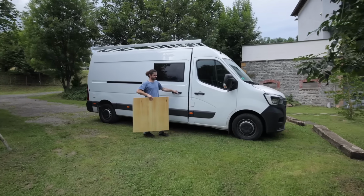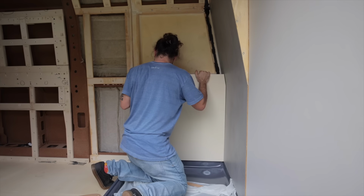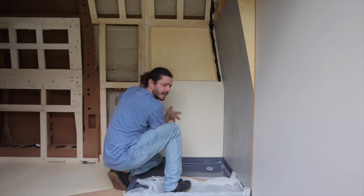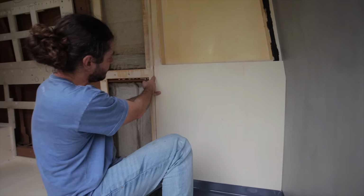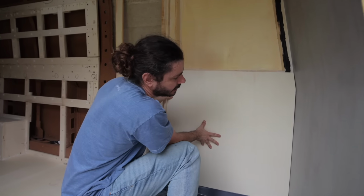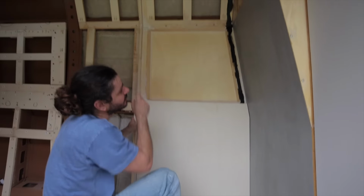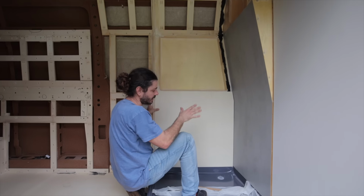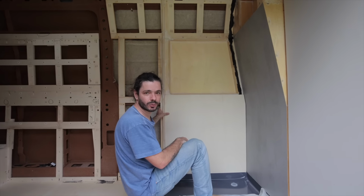Let's hope this works. That's the verdict. It's a little bit too tight. After a tiny trim on this side, I think now we have enough gap for the Sika for the joint, because we need to have Sika in between. And now all we need to do is the top one, and then we're going to epoxy both sides, and tomorrow we're going to do the finishing and glue in place.